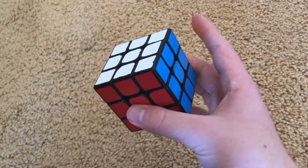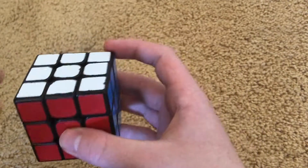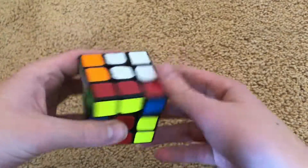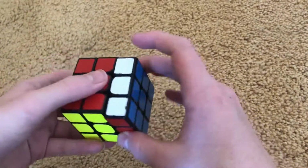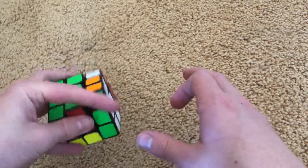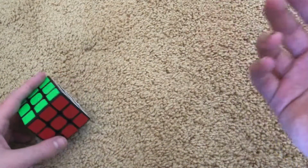And this was actually my first magnetic cube. I don't use it too much anymore. It has kind of snappy corner cutting, which is something I don't really like. But it's definitely underrated in the cubes in my collection. I don't use it as much as I probably would like to, but sometimes I just forget about it.